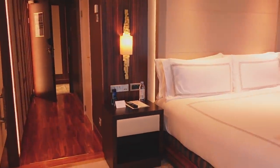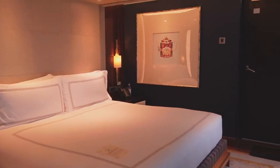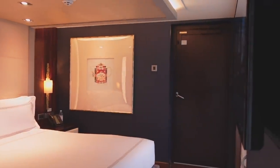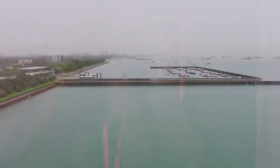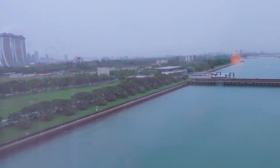Over here, beside the toilet, is the bed. It's a big bed, maybe. I think this is king size. It actually looks bigger than king. I don't know, but it's really big. There's a little table right here and a beautiful view. Look at this view. Wow, you can see Marina Bay Sands, the Ferris wheel.